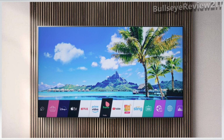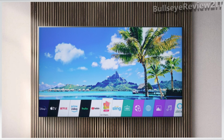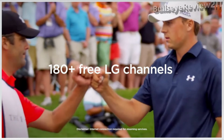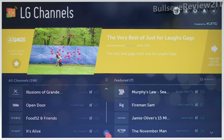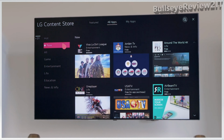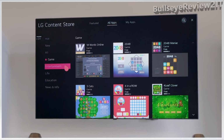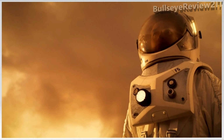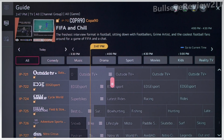In addition to popular subscription-based apps, you also have access to more than 180 free LG channels streaming across categories like news, sports, comedy, and much more. Enter the LG store directly from the launcher and find virtually everything under the sun, from TV shows and movies to premium apps and games. Whatever you're in the mood for, with over 600 options, you'll find it here.